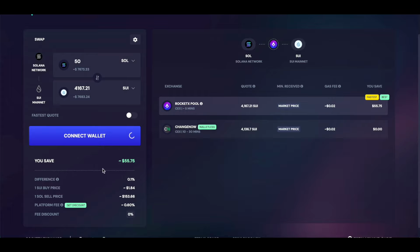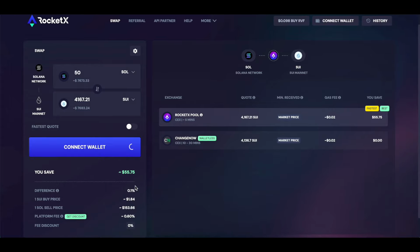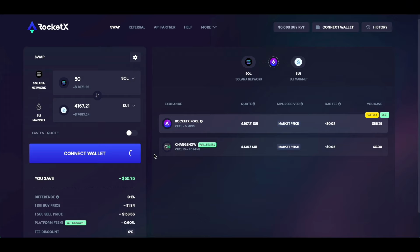And you save money here and so on. It tells you the transactions, et cetera, et cetera. So Sui being as fast, if not faster than Solana sometimes, and also being very cheap, changing between Solana and Sui is actually very affordable. So obviously be aware if you are changing between any other blockchains.